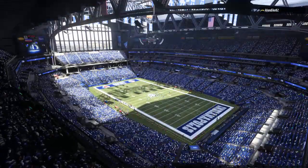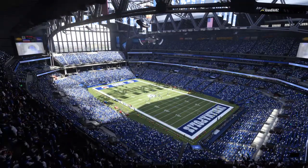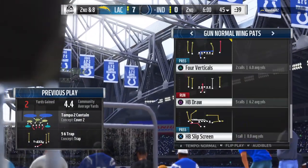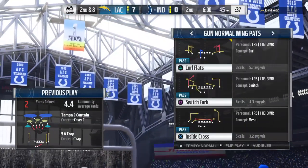Back with Charles Davis, I'm Brandon Gaudin. The Colts in possession of the football to begin quarter number 2. They've got a 2nd down and 8 to start things out.